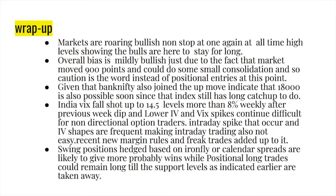right? Overall, the view is mildly bullish, not very bullish for this week, just because of the fact that it had moved 900 points in the last 2 weeks continuously. Now it should take some consolidation or rest before it can move further, is my view on the market, right? So entry at this point may not be suggested, because you may have to wait for some pullback to happen probably.